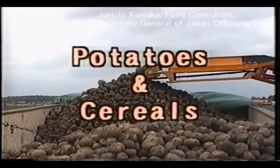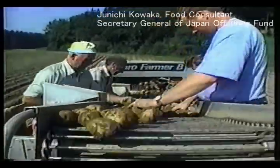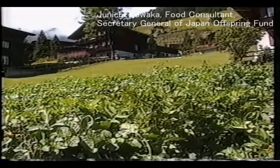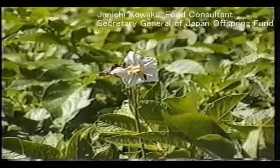Staples like potatoes and grain require a secure supply throughout the year. If even a little pesticide remains in these foods, then we would be consuming a lot of the toxin year after year. Post-harvest pesticides are not the only problem. Usually the fields before harvest are lovely and green.